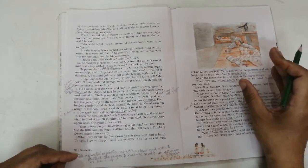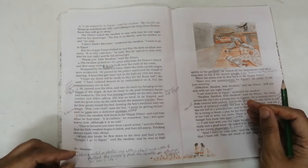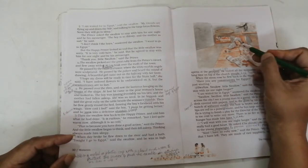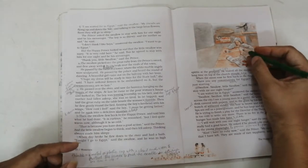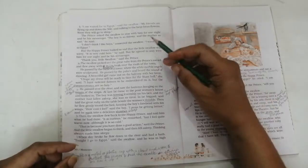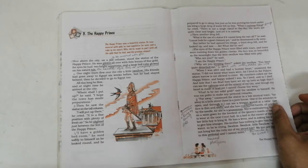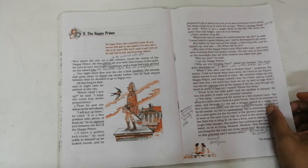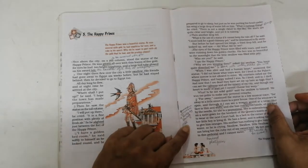Her face is thin and tired and her hands are very rough and red as if pricked by the needle. You know, when we are doing needlework, when needles hurt our hands or give us pain, the redness of that is called pricked. So as it is pricked by the needles, and this thin woman is a seamstress, I told you, a seamstress is a lady who makes a living by sewing, stitching.